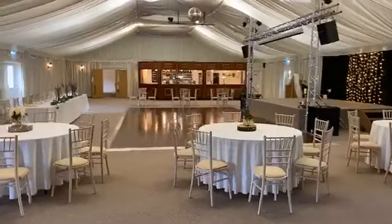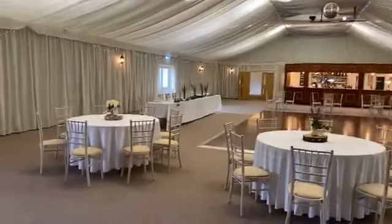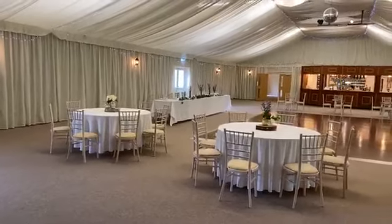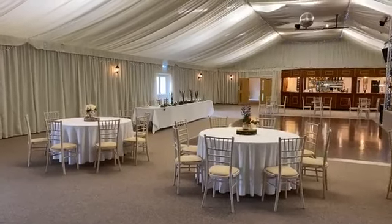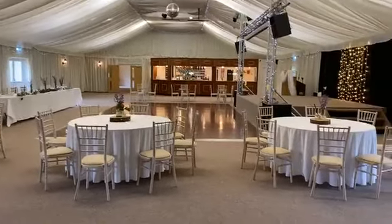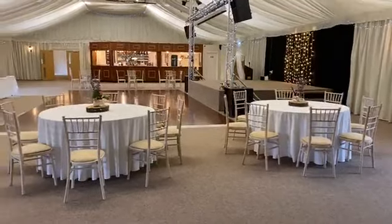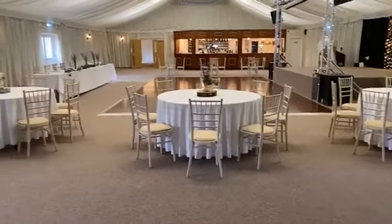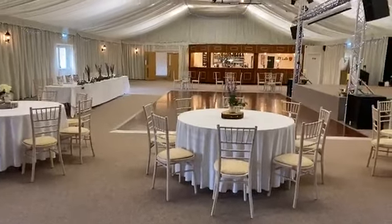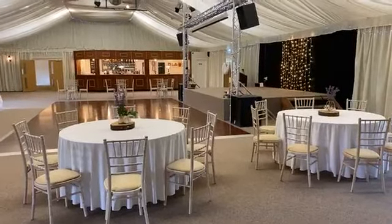We are a lovely big space, as you can see, marquee lined, really blank canvas. So really any colour goes in here. We've had everything from a black and red, like Day of the Dead Mexican sugar skull theme, to beautiful rustic pastel colours, and everything in between. So this is, I would say, our most popular setup, with the top table to the left of the dance floor, with then round tables either side.